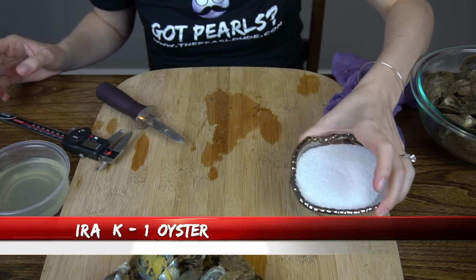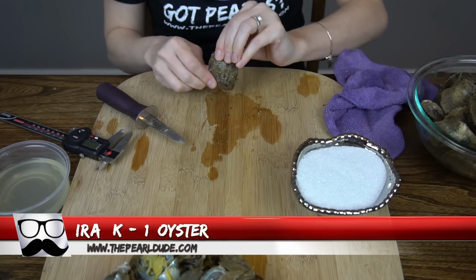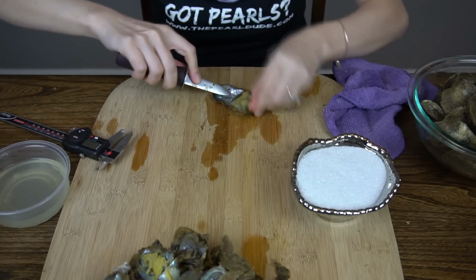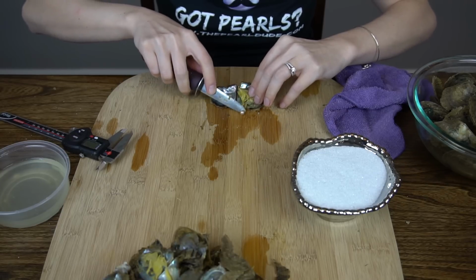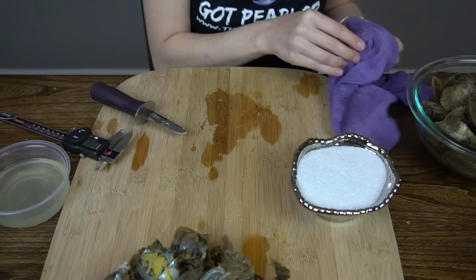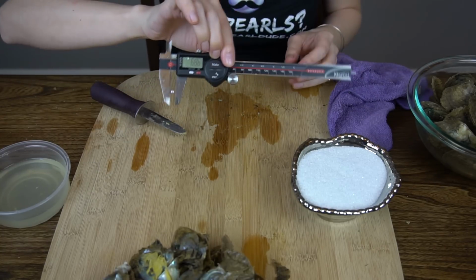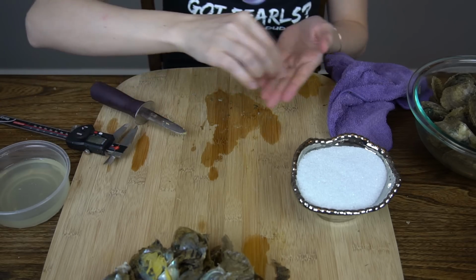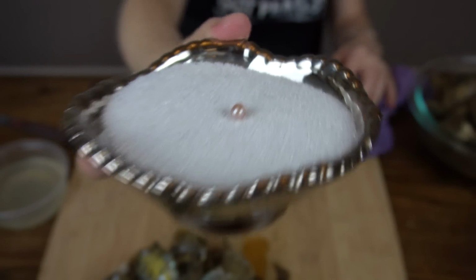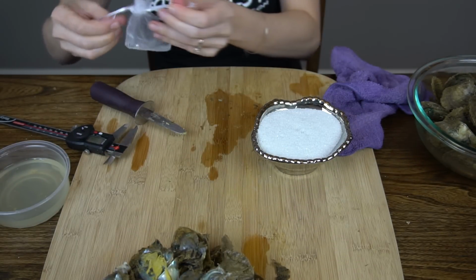Okay, we're going to be opening one for Ira next. Ira. Okay, this one's kind of a pinkish purple. 7.86. Really pretty color. Congratulations.